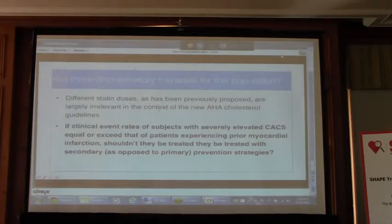And then the question arises whether or not there are any discriminatory therapies for this population. What has been proposed is the first bullet point, different statin doses, high or low statin doses.